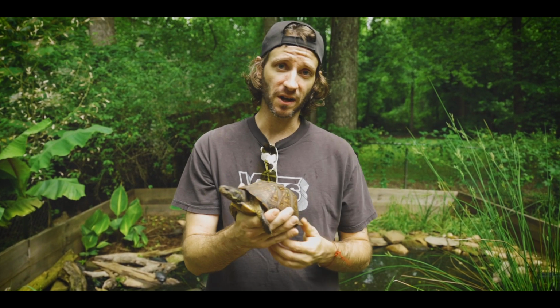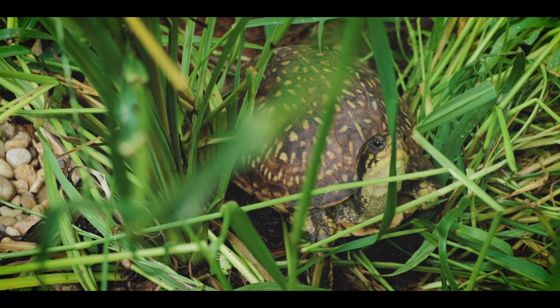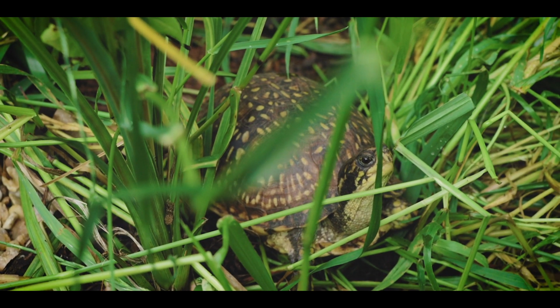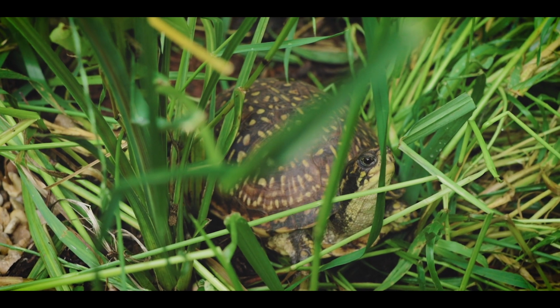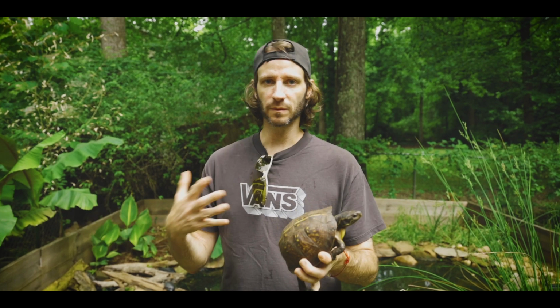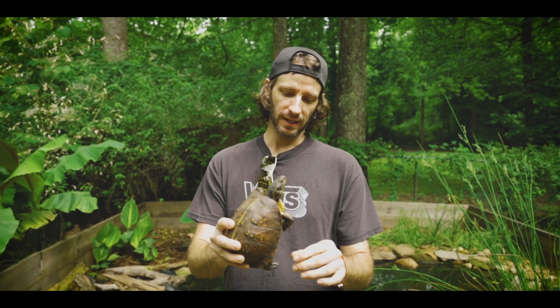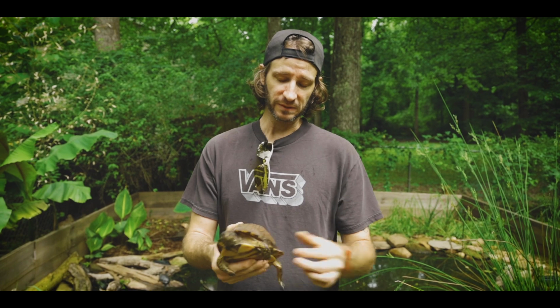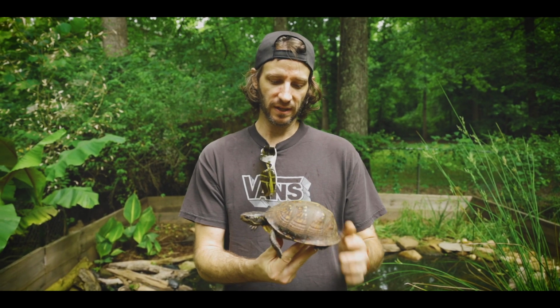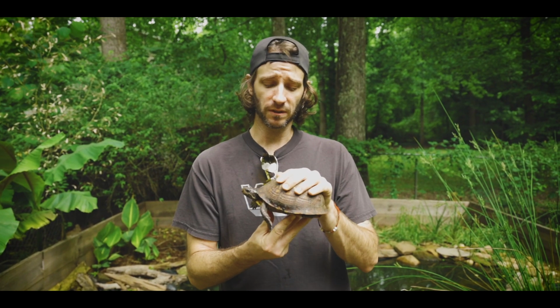The biggest threats to box turtles right now are collection for the pet trade and then road mortality. These guys will be crossing roads and just get completely smashed. When people develop onto their home range, they're going to be constantly moving around, and it puts them more and more in contact with roadways. And it's really kind of sad because when I was a kid, you used to see box turtles everywhere, and it's just not like that anymore. So hopefully things will change at some point, and box turtles will be with us for a long time.